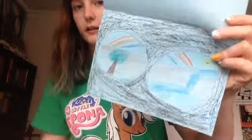This is my parents' 15th anniversary. For some reason, I did a weird binocular view thing, but I put, to Mummy and Daddy, happy anniversary, love from Gemma Keane, 8JB. Why would I put my form on it? That's the class that I was in at school. It's like, I'm crazy. I'm actually insane.